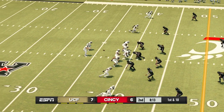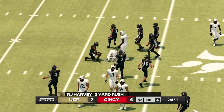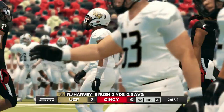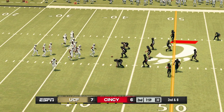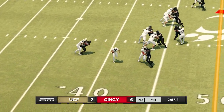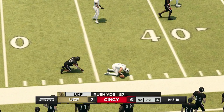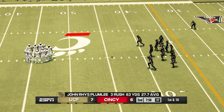Here we go. He gets out to about the 42-yard line. From their own 42-yard line. Second down. He's at midfield. He gets out to about the 44-yard line. That makes it first and 10.